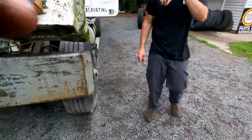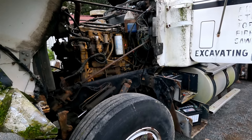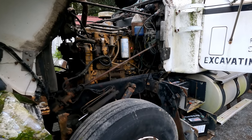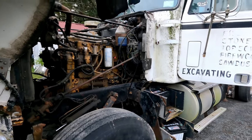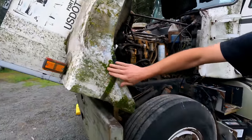Legit, nothing. What a nice motor. Accidental. Should have named this one Mossy, bro. Dude, for real.